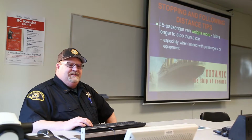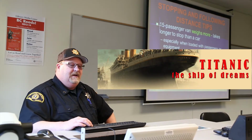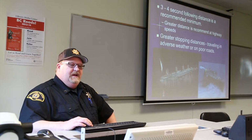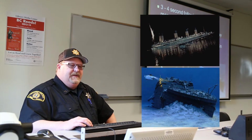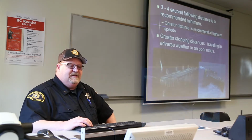Stopping and following distance tips. 15-passenger vans weigh a lot more, so it takes a lot longer to stop than a car, especially when the van is loaded with passengers and/or equipment. A 3 to 4 second following distance is recommended. Greater distances are recommended at highway speeds, and greater stopping distances when traveling in adverse weather or on poor roads.